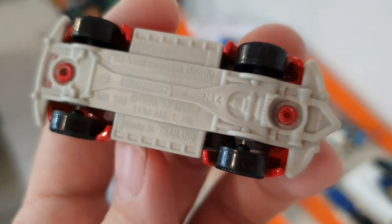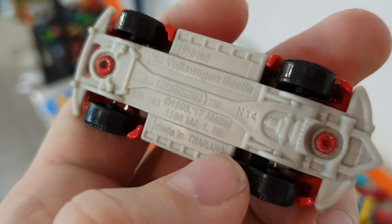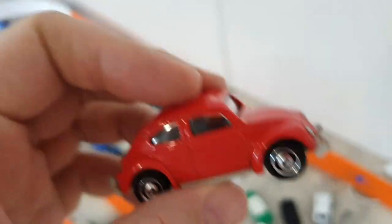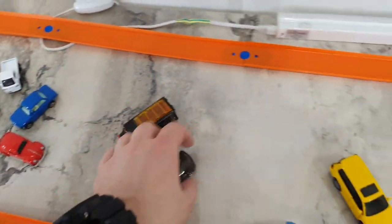2017, from 2008. From 1998, started by Mattel. Very beautiful casting, one of the best I have for the Beetles. I really love to collect Beetles.